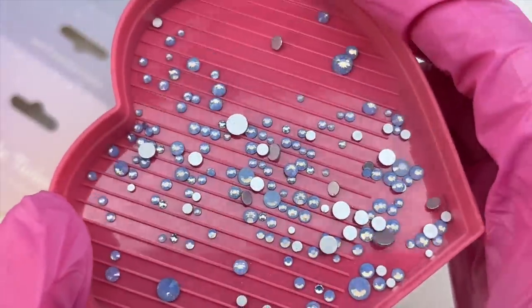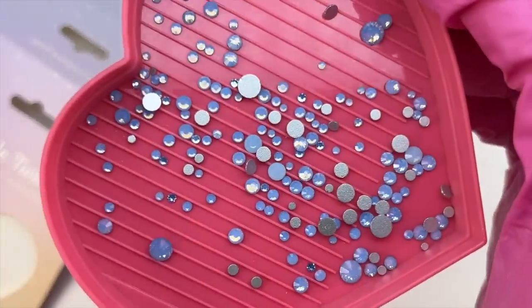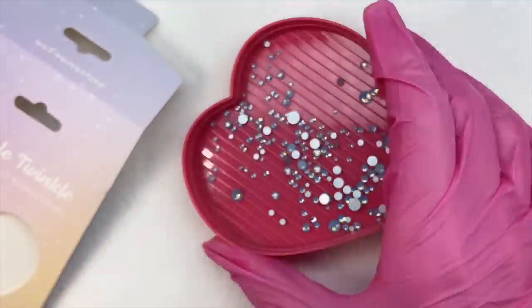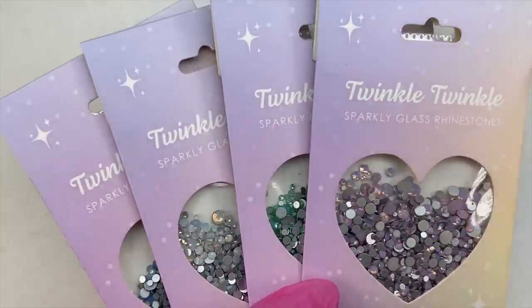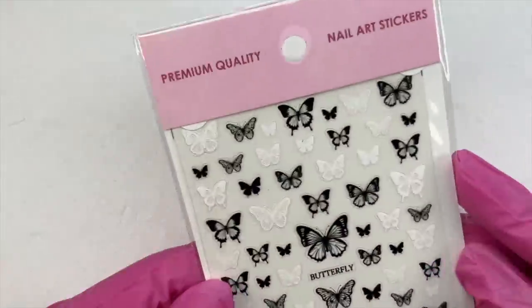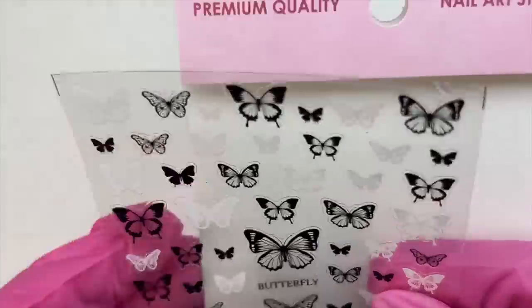But there is also a very wide variety of sizes in here. We have super small and super large rhinestones, and I think there are over 1,000 rhinestones in each pack, which I think is an amazing deal, and they are definitely some super sparkling rhinestones. So that just makes me want to get the other four colors that they newly released as well, just because of how gorgeous these rhinestones are, and I think adding rhinestones to your sets just gives a little bit more classy and a cuter look to it.